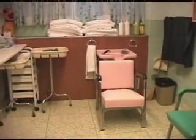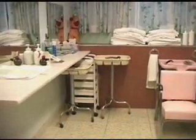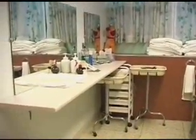A hair salon is conveniently located right in the hospital in the basement. There's a number to call to book your appointment.